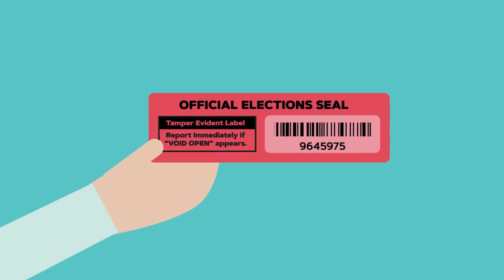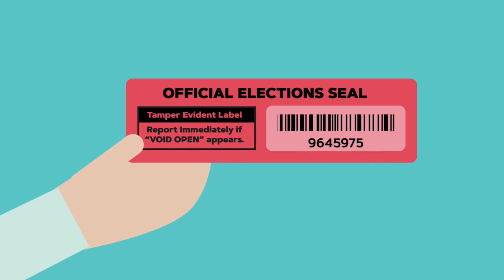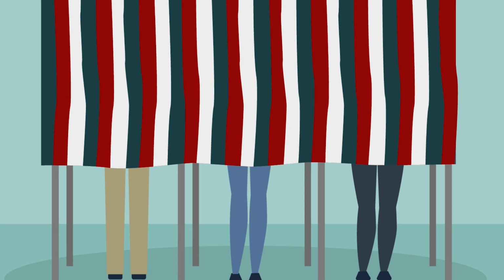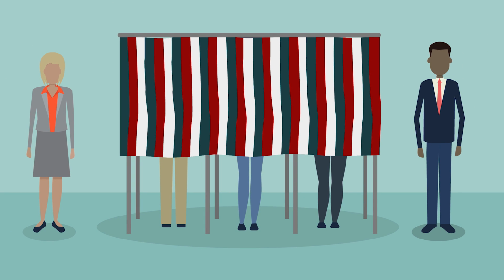Ballots and election equipment are typically secured with tamper-evident seals and transported to polling places in secure containers. And each time they switch hands, it has to be documented. While materials and equipment are in use, they're closely watched by election workers trained to notice and respond to any suspicious behavior. What about the folks who vote by mail?